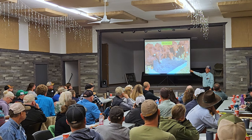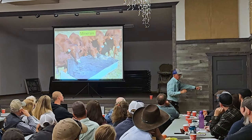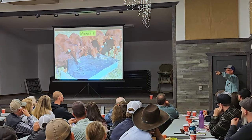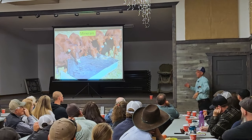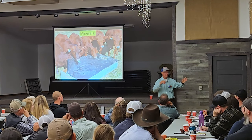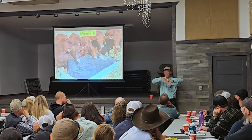Anywhere you have your water, folks, never put your mineral where your water's at. Always put, let's say this is my water tank in this corner, my mineral's going to be over there in that far corner. Never put them together. Why is that? They're magnets. They draw cattle to them, so you got manure and urine. Don't put them in the same spot. You're bringing all that traffic to one area.